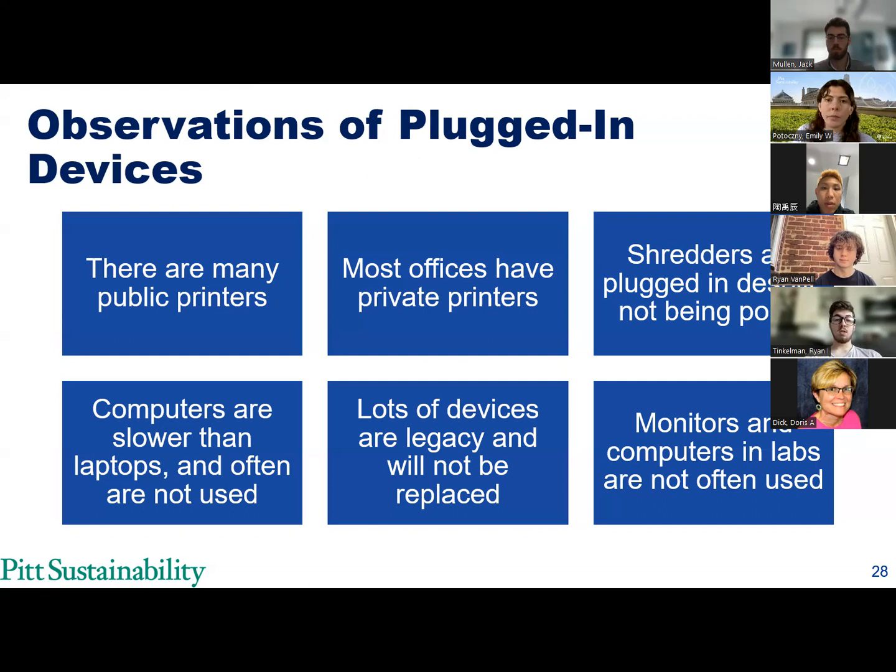Also, a lot of university provided computers are slower than the laptops that were issued during COVID. We found faculty that did not use their computers because it just wasn't as good as their newer laptops. However, these computers often remained plugged in, and sometimes they were only plugged in so that they were able to use the public printers, because the public printers weren't always obvious on how to access them and connect your private laptop or other device to the printer.